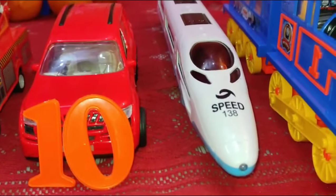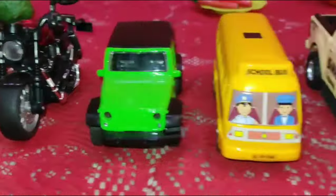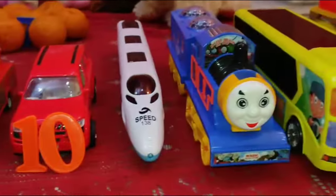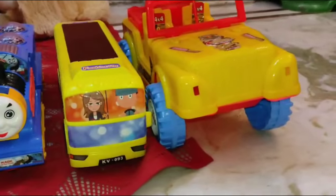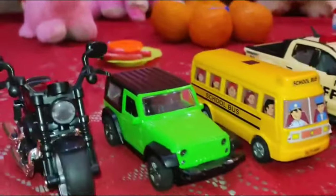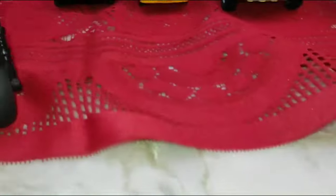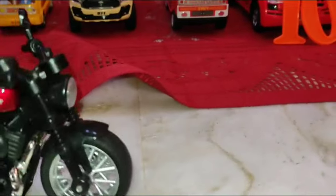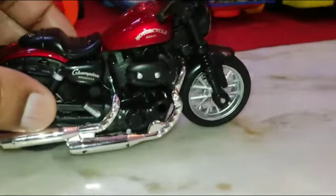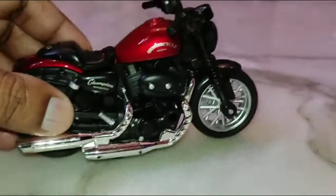So what do we have with the number 10? Let us see. Okay, so these are toys, toy vehicles actually. 10 toy vehicles. Okay, so this is a motorcycle. One, wow. It is moving, huh? It is moving. One, wow. Very good. Let me put it back.